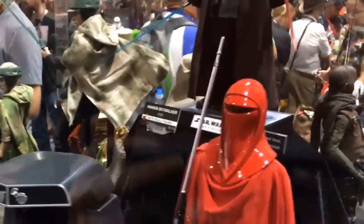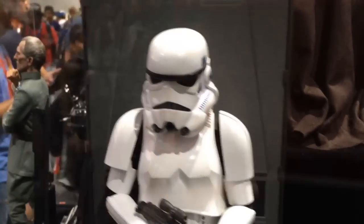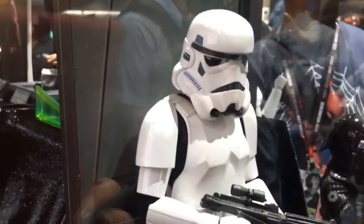All right, we've looped around this whole podium, so we're gonna make a jump over here. Back across the Endor characters and taking a look at a Stormtrooper. So this is the more classic Stormtrooper. He's got a cool background there.